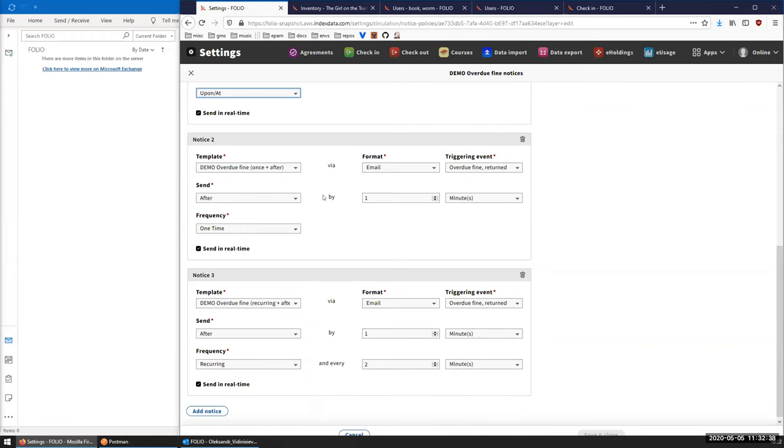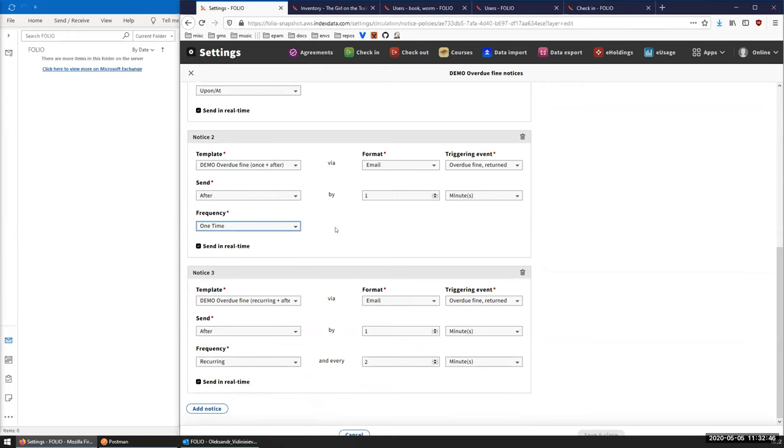The other one should be sent 1 minute after the fine is charged, and it's a one-time notice, meaning that it will be sent and deleted right after the delivery. And the third one is set up to be sent 1 minute after an overdue fine is charged. And it's a recurring one, meaning that it will be rescheduled to be sent 2 minutes after that, and then 2 minutes after that, and so on.